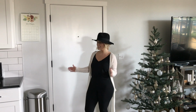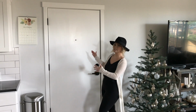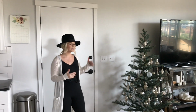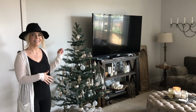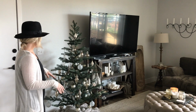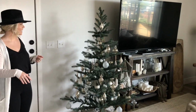Okay, so this is the entryway, the front door. It's so beautiful, so antique, so old. Just kidding, it is plain as ever. But this is where I walk into my living room. So I have my Christmas tree up early this year, and I'm really excited about it. I'm in the spirit. And actually, let me show you a few of my favorite pieces.